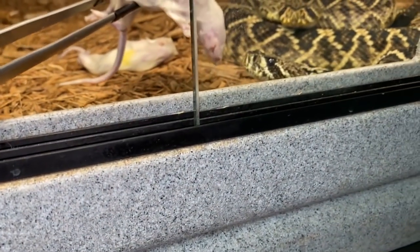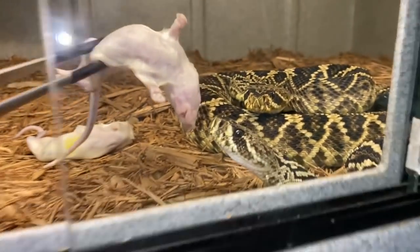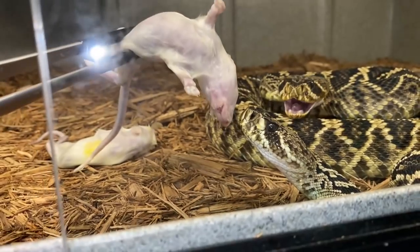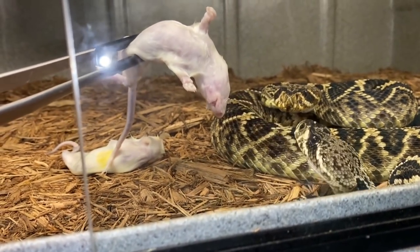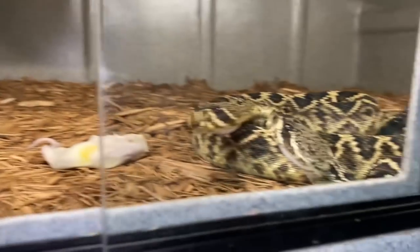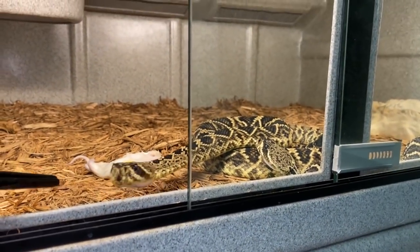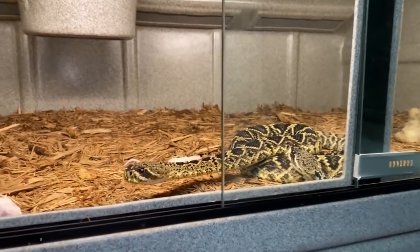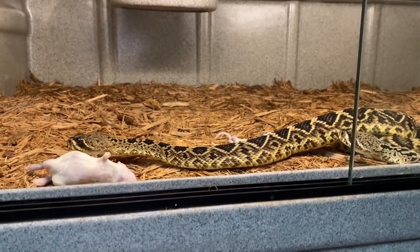Do you want it? No? Maybe? You look like you want it. Okay, well, I'm going to leave that over here just for you. And I'm going to watch these two because I don't want Venom to sneak over and steal her food, like she's doing right now.